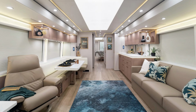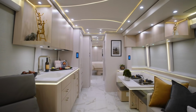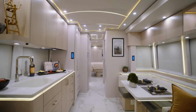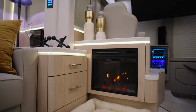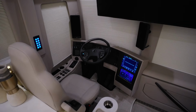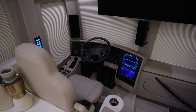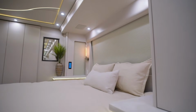The living areas are decked out with premium leather furniture, a recliner, sofa, and L-shaped dinette, plus a large occasional table. The salon comes with a fireplace insert and a 50-inch LED backlit TV, with another 50-inch TV in the bedroom and a 32-inch TV in the front slide-out. The adjustable king bed lets you watch TV comfortably while keeping the walkway clear.